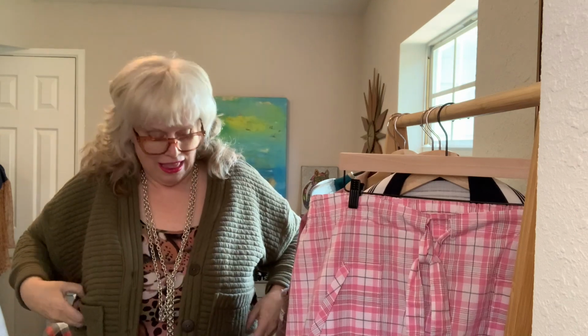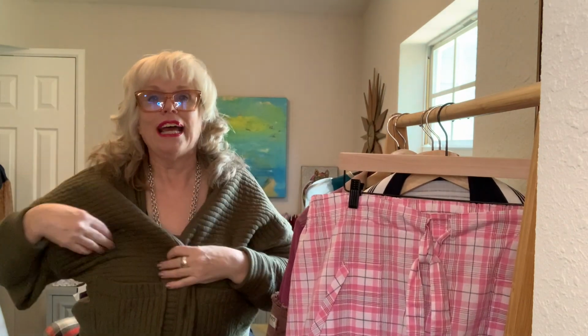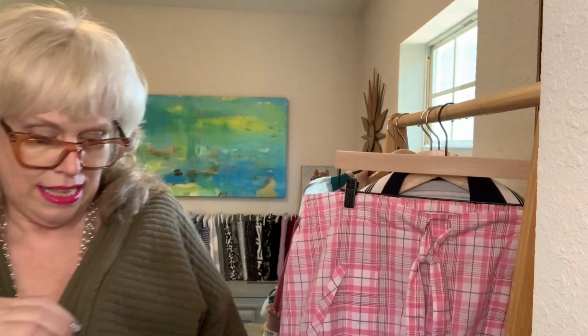All right, the next one, I know it doesn't match my top, and by the way, I'm wearing a thrifted, beautiful Georgette tank, and this is a crop jacket. Isn't it adorable? I love this so much. And I made the little pockets to match. I did the binding in this fabric.